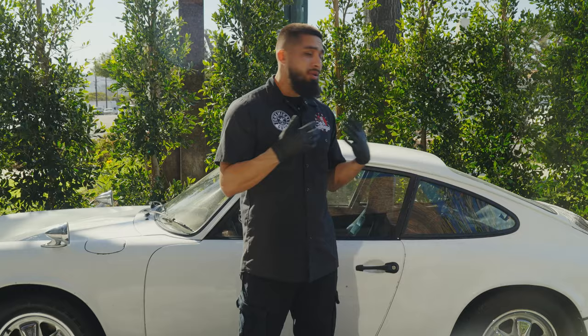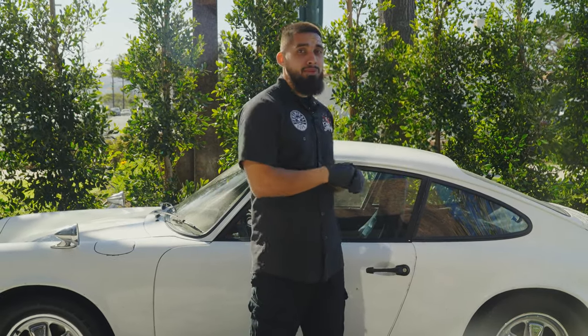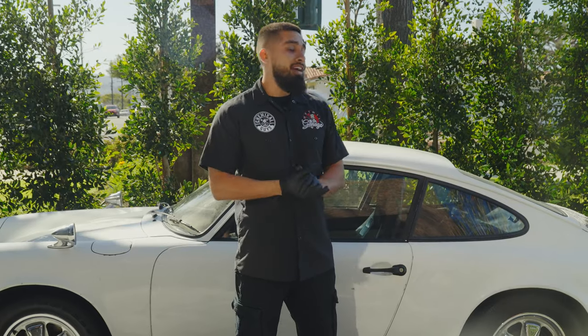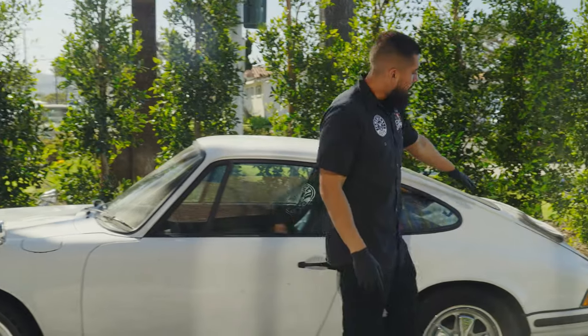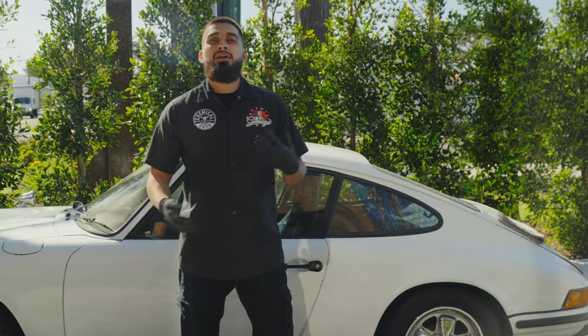So this car has been parked for 30 years plus, and it only has 12,000 miles, so it's fairly new. The engine has been rebuilt because it did have some minor imperfections in it. But we also laid down a towel over the little vent. I just don't want to get any type of water inside the engine. I want to avoid that, so I'm laying down a woolly mammoth just to absorb any water that might land onto it.